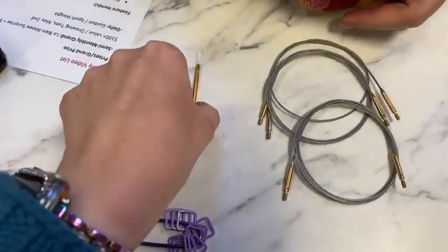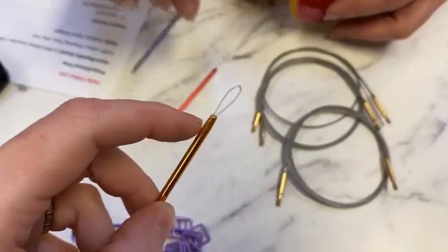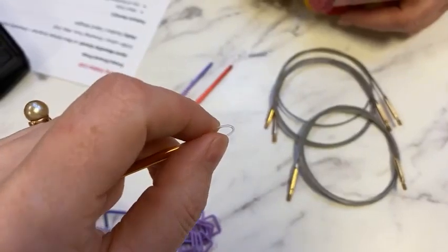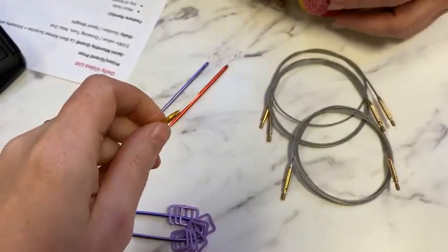A tapestry needle with, this is kind of cool. It's got the little nylon loop instead of a metal eye. It makes them easier to thread. And then when you go to weave through, they just squish down skinny so that they fit right through.